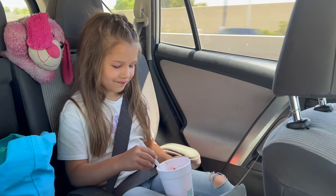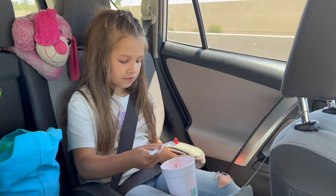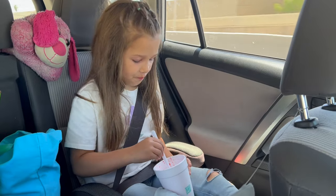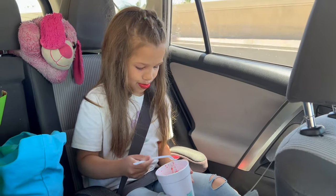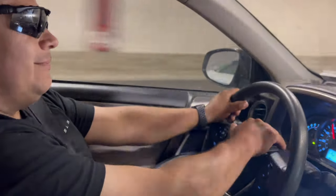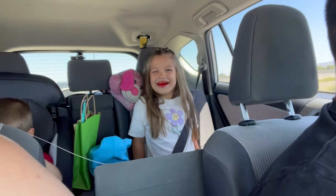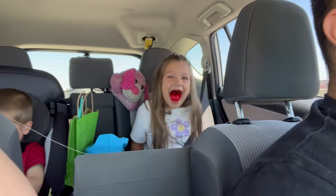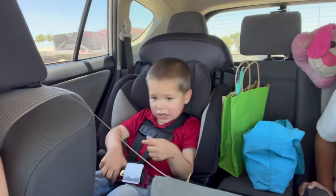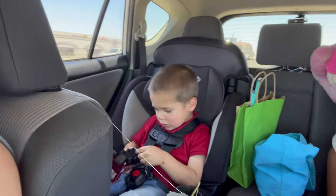What happened to your tongue? It's bright cherry red. Do you wish there was one near our house? Yeah. Only tradition in tunnels. What do you think? What are you doing, Bubs? Oh, he broke off part of the train.